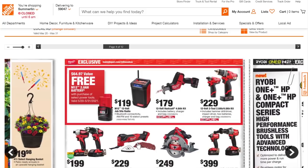We got the M18 Fuel multi-tool. You know, the multi-tools do eat batteries. You're not going to benefit much from extra power with that, but you're going to get that extra runtime. Okay, we got the brushless circ saw. Again, you're not going to get so much extra power with this one, but you're definitely going to get way longer runtimes on that. And then we have the 18-volt brushless two-tool 5-amp with the hammer drill and the impact there for $400.